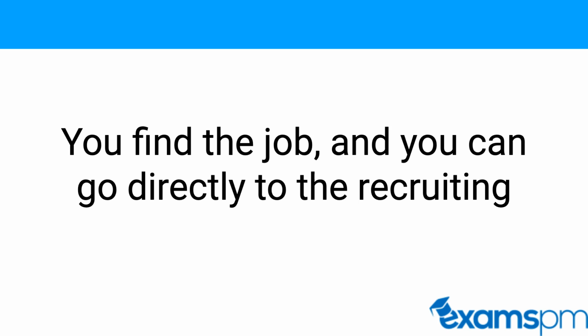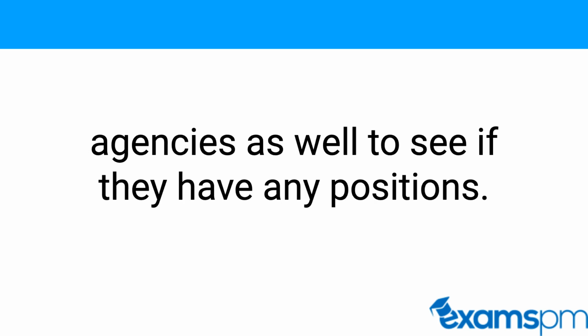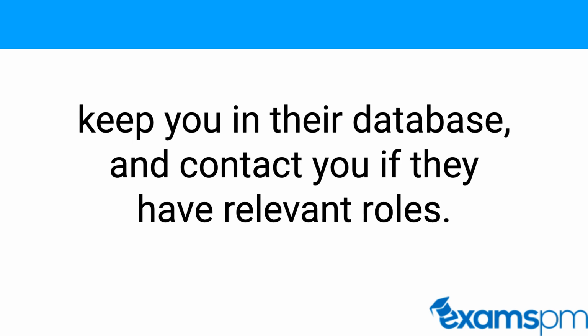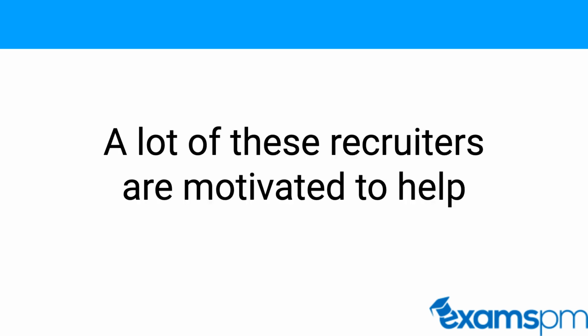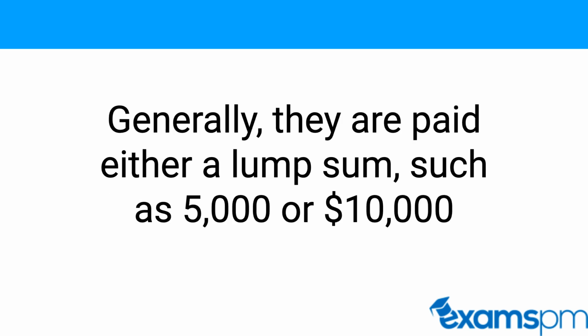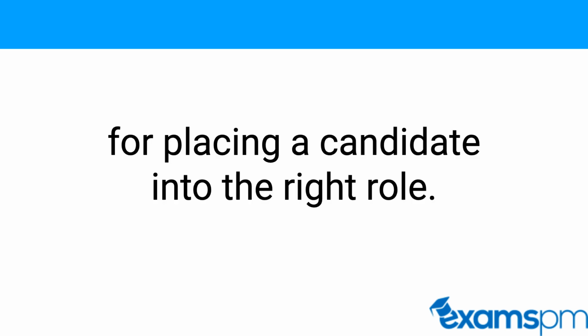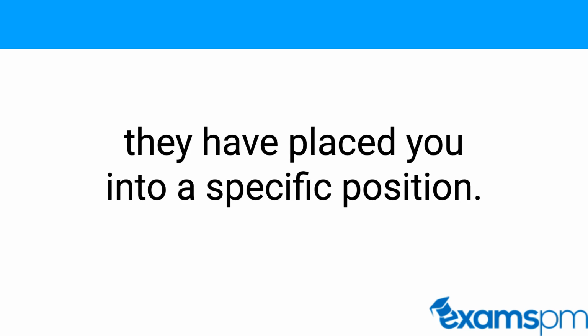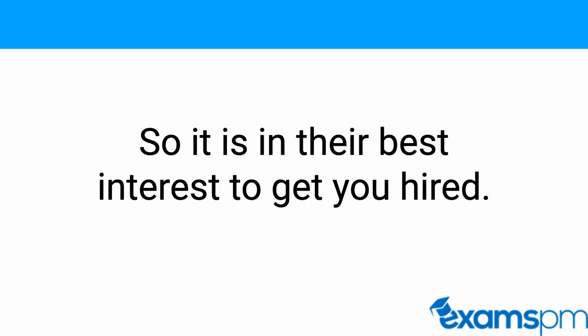You find a job and you can go directly to the recruiting agencies as well to see if they have any positions. You may also want to make friends with a few recruiters and they will keep you in their database and contact you if they have relevant roles. A lot of these recruiters are motivated to help you find jobs because that is how they are paid. Generally, they are paid either a lump sum, such as $5,000 or $10,000 for placing a candidate into the right role, or they would take 10 to 25% of your pay because they have placed you into a specific position. So it is in their best interest to get you hired.